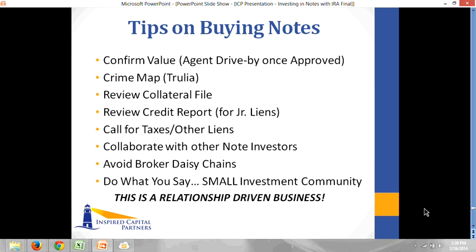Now, some other things that we do, we will always collaborate with other note investors. It's actually a very small community. So we work with other investors. We'll buy notes from them. We'll sell our notes to others. And we do a lot of collaboration on what vendors are you using, how are you doing workout processes.